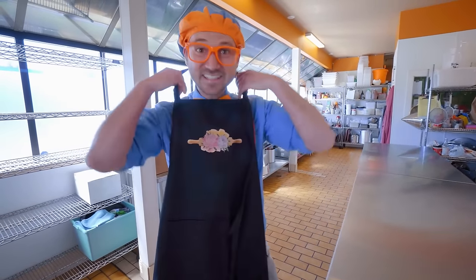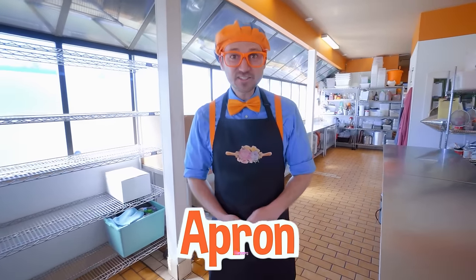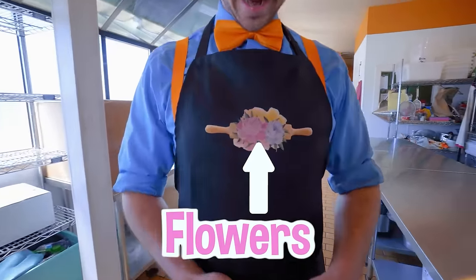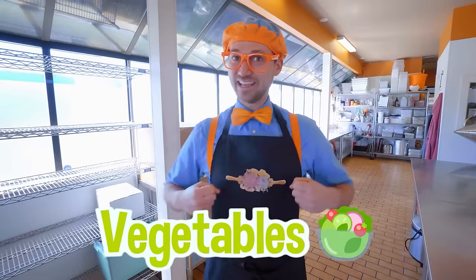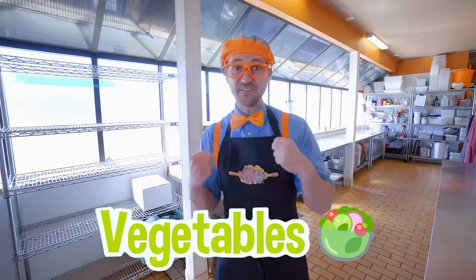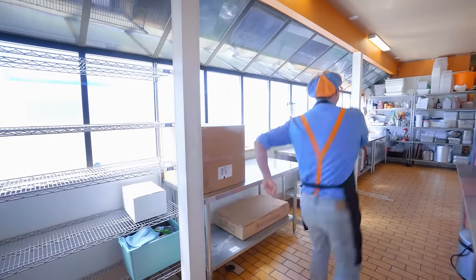Wow! This is an apron. Ooh, check it out! Look at those flowers! Yeah! This apron is gonna help keep me nice and clean when I bake! Yep, I sure ate a lot of vegetables today. Yep, and now that I ate a bunch of healthy food, we can have something yummy and sweet. I am so excited. Let's go.